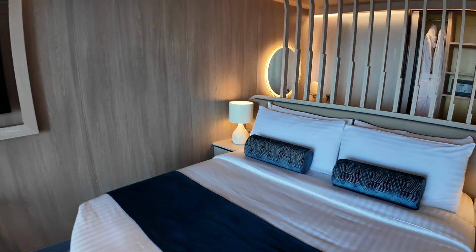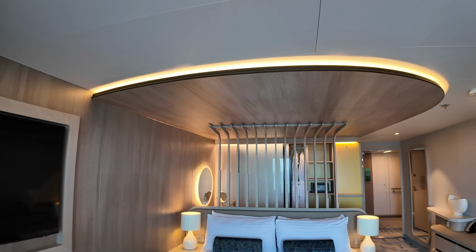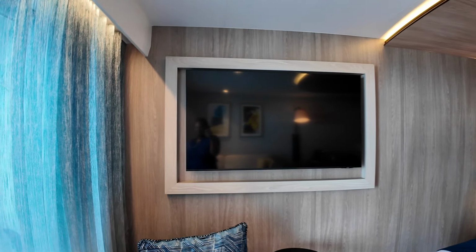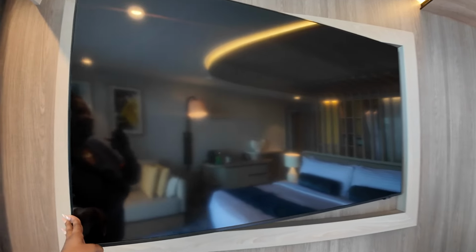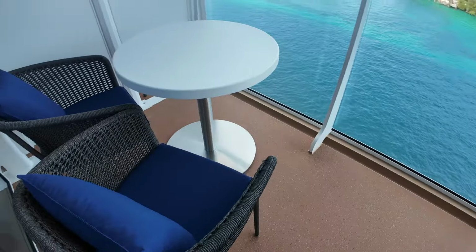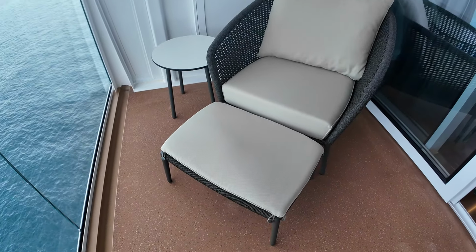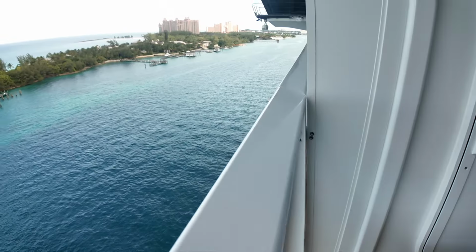Let's get a different angle. It can. The TV does pull out. And here is the balcony. Two chairs, a table, as well as a little lounge seat. So gone are the days where you have those little flat chairs. And here's your view.